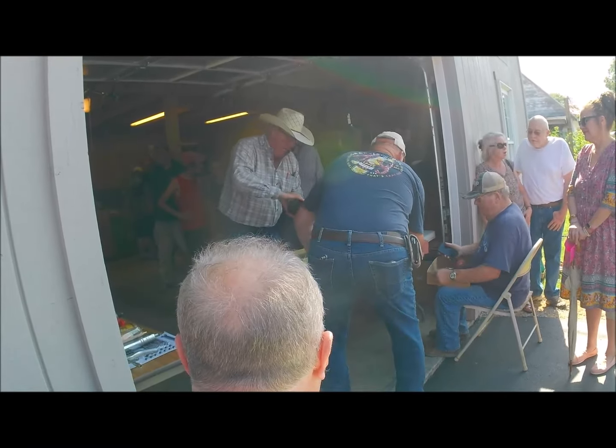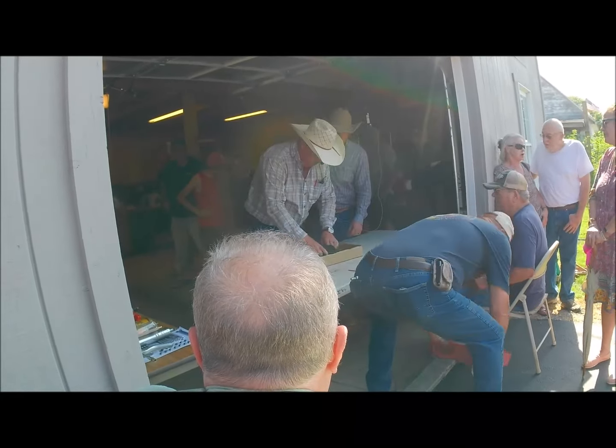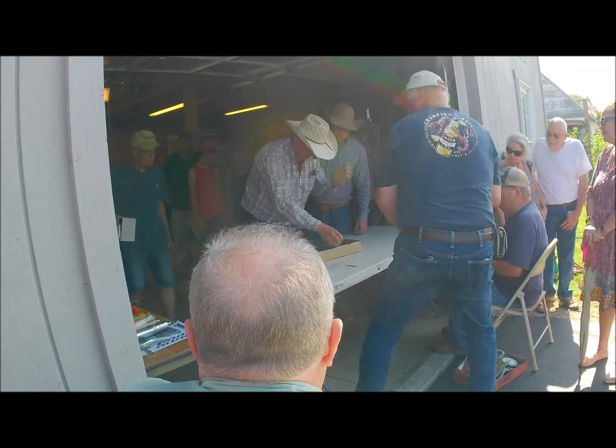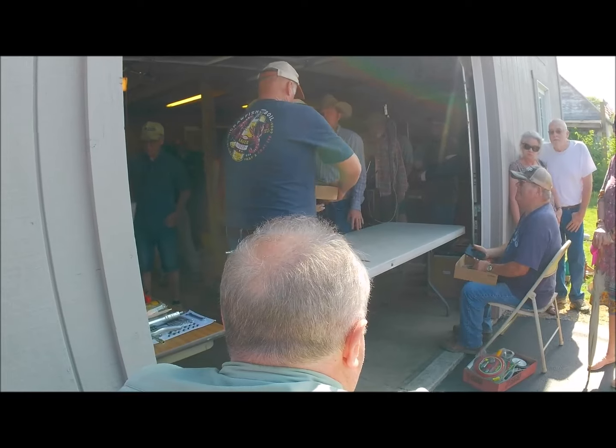Now we've got a Norelco with all the drill bits in it. We've got a pipe cutter right there and all these sockets. Buying that whole box right there, $25. I'm at 25, 5 to bid.